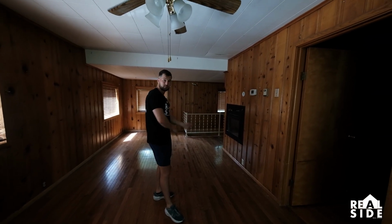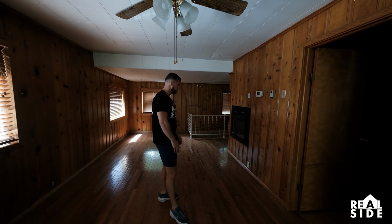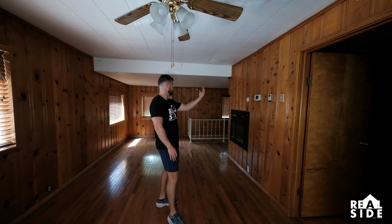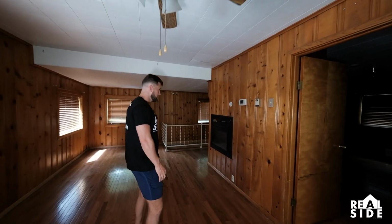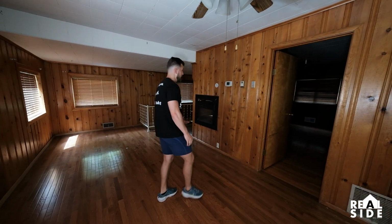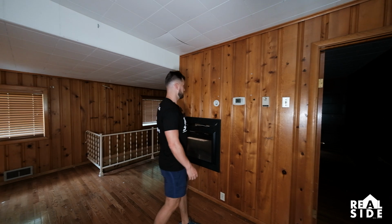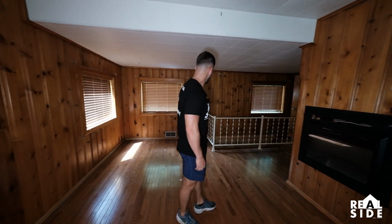I can remove the built-in fireplace. Yeah, there's definitely options we can do. All that's going to take is you just got to take off this piece of wood paneling and redo it. But this is actual wood paneling. So this is like my house up in my bedroom. They had this and we just painted it. It actually looks really, really cool when it's finished.